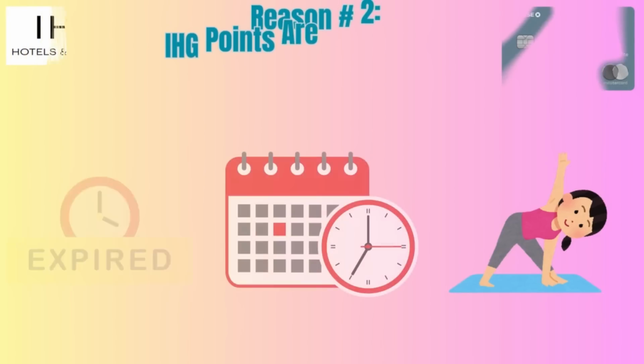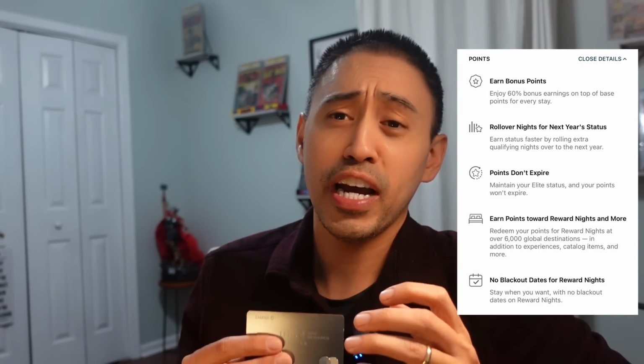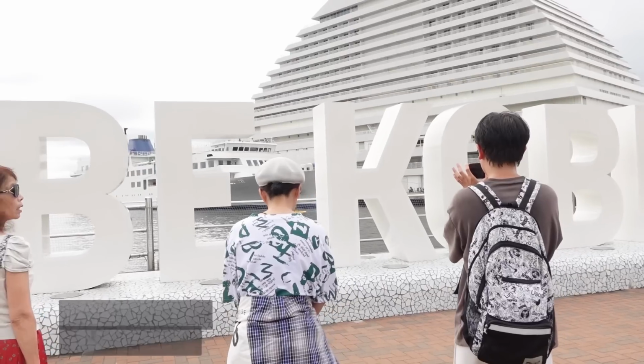Reason number 2: IHG points are super flexible. Whether you're a beginner or advanced, flexible points are very important, because if you can't decide where to go or use them, the points don't ever expire, as long as you're an IHG Platinum member, which means you have this card at all times. Also, when you redeem your IHG points for reward stays, guess what? There are no blackout dates, so you're not dependent on the hotel having availability. It's more about where you want to go and when.